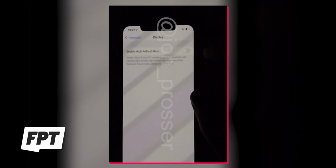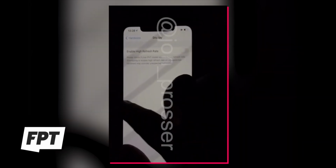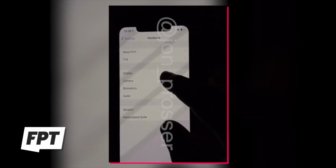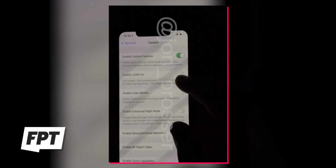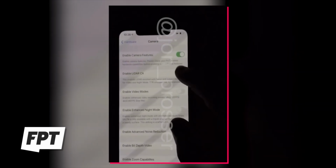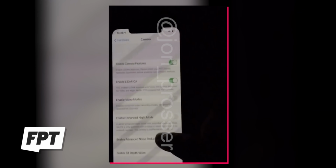As Max Weinbach reported earlier, he's saying Face ID will work from more angles and it'll work on the table in front of you when your iPhone is laying flat. Also that the sides are flat, slightly, ever so slightly rounded, and the rear camera module is about 10% larger.